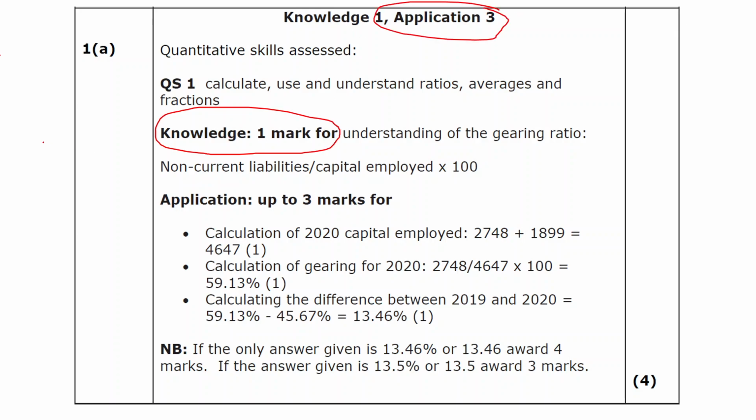Right, the knowledge comes from knowing the formula and writing the formula. This was a question on the gearing ratio, so that's the gearing formula there that they would expect to see, and then you can get up to 3 marks for showing your workings. These are basically the workings that you would be expected to see.